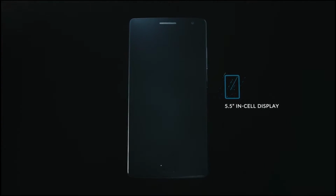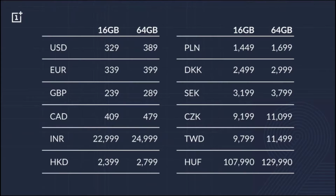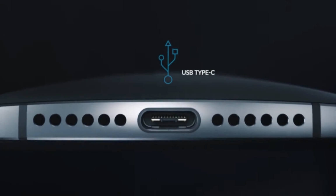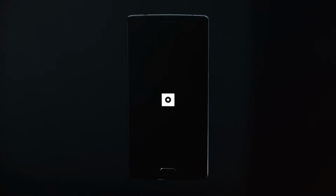So how much is the OnePlus 2? For the 16 gigabyte model, you can get it for $329 if you're lucky with the invite system. However, the 64 gigabyte model is $389. I have some issues with the OnePlus 2, which may not affect others. However, I see it as an issue with me, and it's the fact that it doesn't have NFC support, wireless charging, and also Quick Charge 2.0. Like I said, those are only my issues, so definitely that's something you should check out before planning on purchasing it, if you could get an invite.